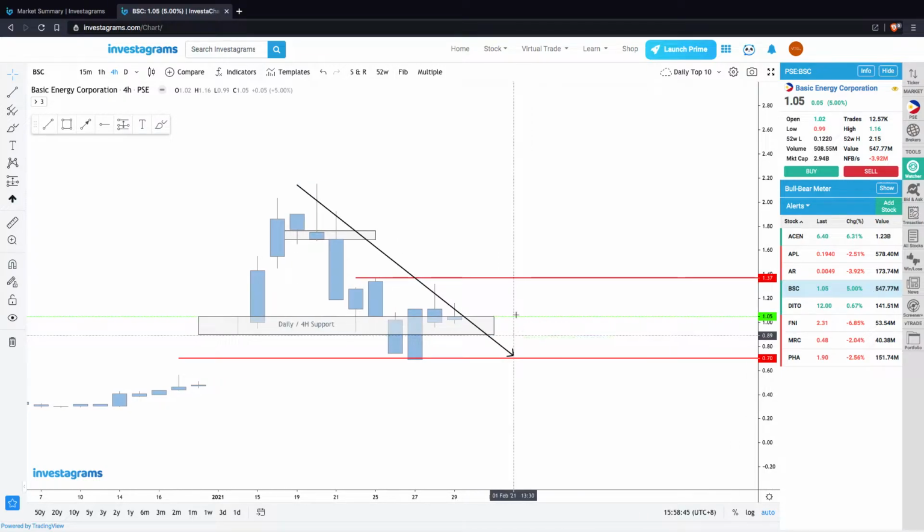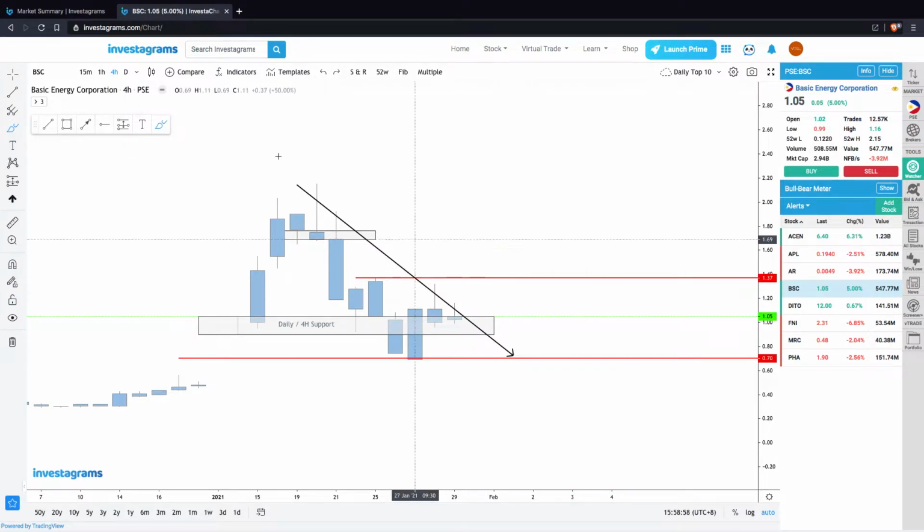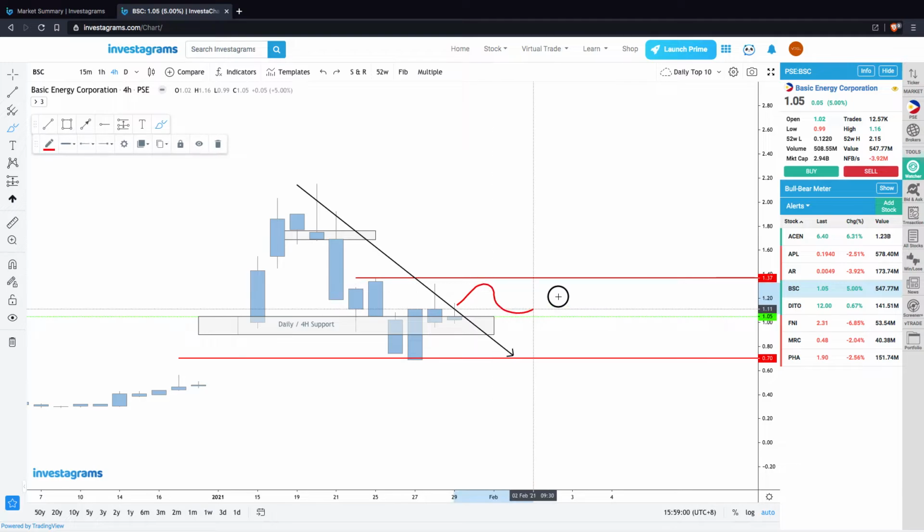Be careful with this one. Resistance still intact. At best, we might have consolidation right around this area right here. So we shall watch and see what happens for this one, but definitely consolidating on this level from 1 peso to around 1.3.